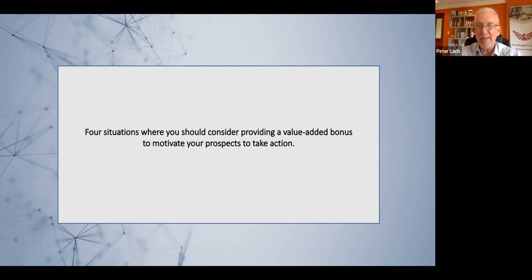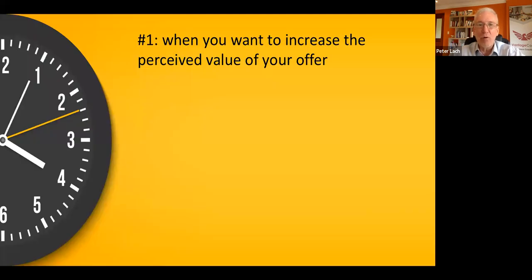And when used properly, they motivate your ideal clients to take a specific action, right? And yet, if it's designed correctly, they often require very little investment on your side. That's the beauty of this, right? So this can include things like free gifts or additional products and services, and that kind of thing. So there are 4 situations you should consider providing value-added bonuses, right?